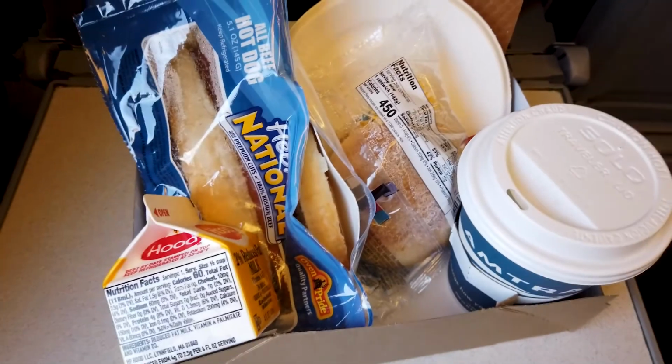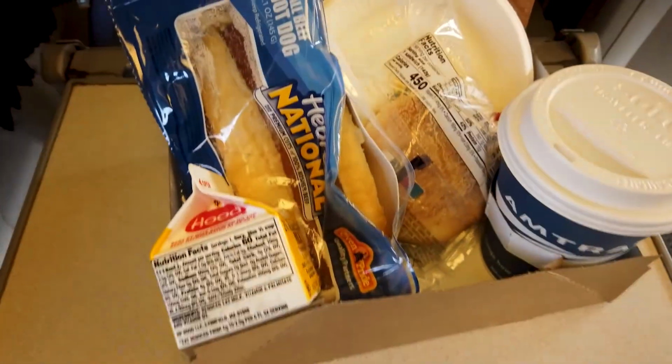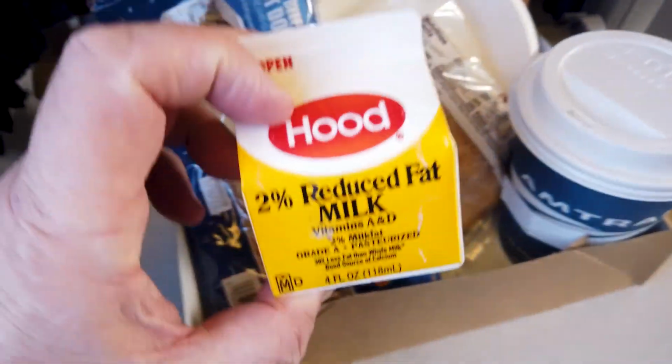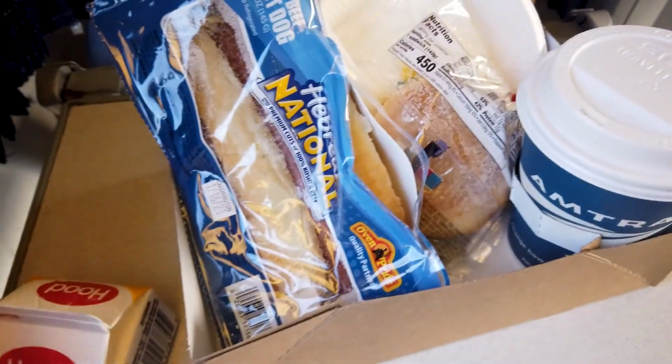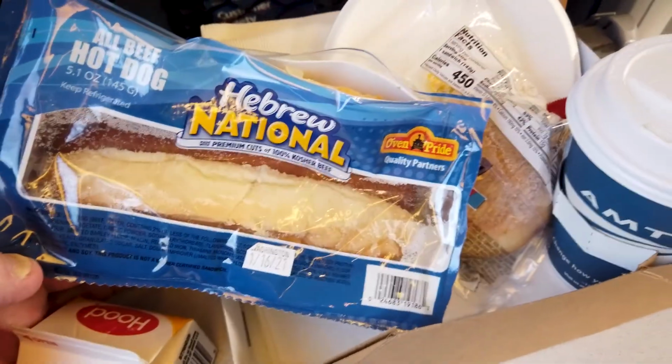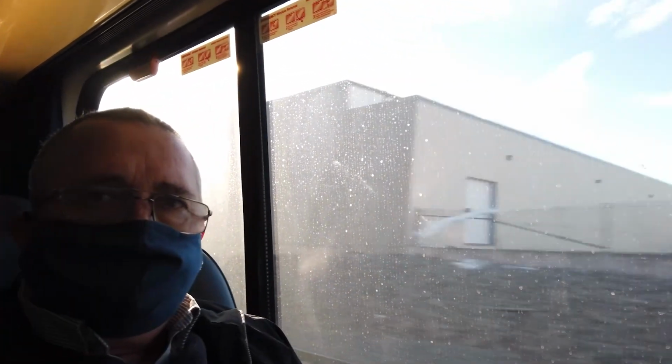Time for lunch. There is a lunch menu, and today I've chosen Hebrew National Hot Dog, a cup of tea and a bread roll. The menu is not extensive, but it's adequate. As we enter Connecticut, we pick up speed because the condition of the track is better.